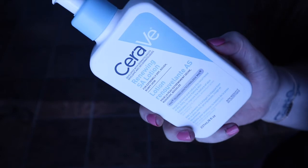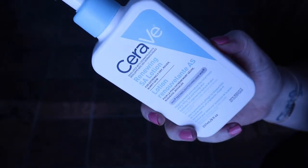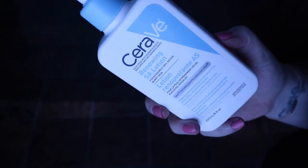But what I've been using on my face day and night is the CeraVe Renewing SA Lotion for extremely dry, rough, bumpy skin. It has salicylic acid in it. It says it helps to prevent and reduce the recurrence of dry, itchy, red, and flaky skin, exfoliates to improve skin's texture with salicylic acid, ceramides, ammonium lactate, I can read, and vitamin D.